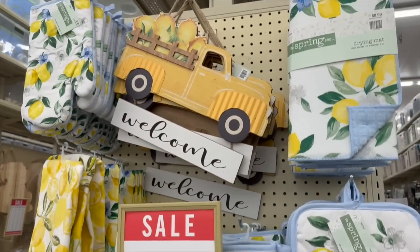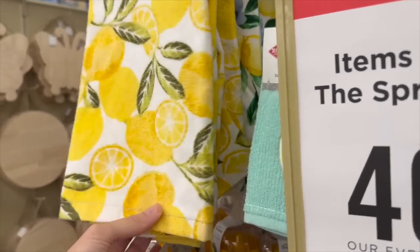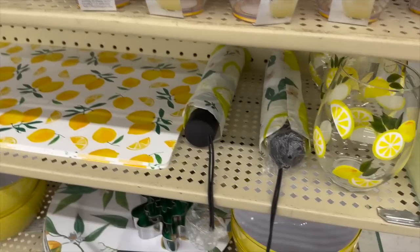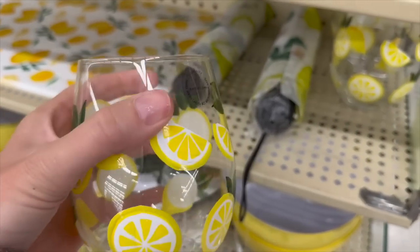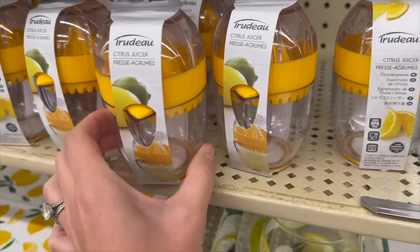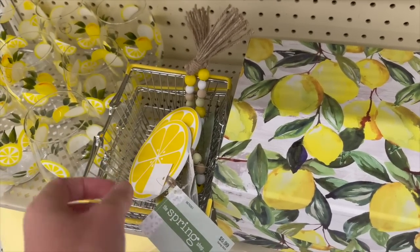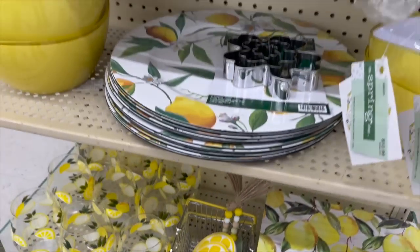So I found the lemon stuff. These are super cute. $5.99. I also really liked these. These are glass. $9.99. You can even drink lemonade. And then they have these cute little citrus juicers. Like, I don't know what you would do with these little baskets, but I mean, they're cute to look at. Storage box, and then this little cooler.